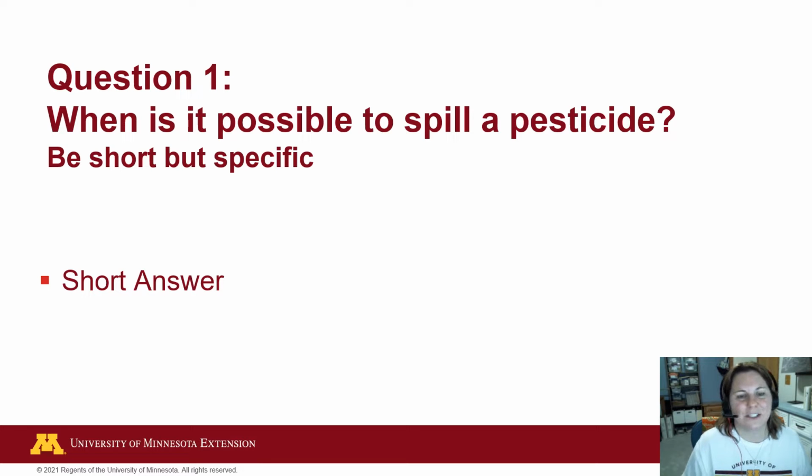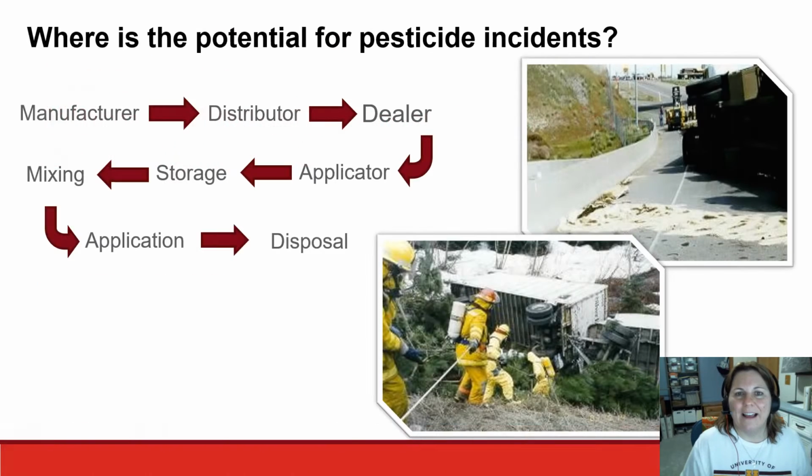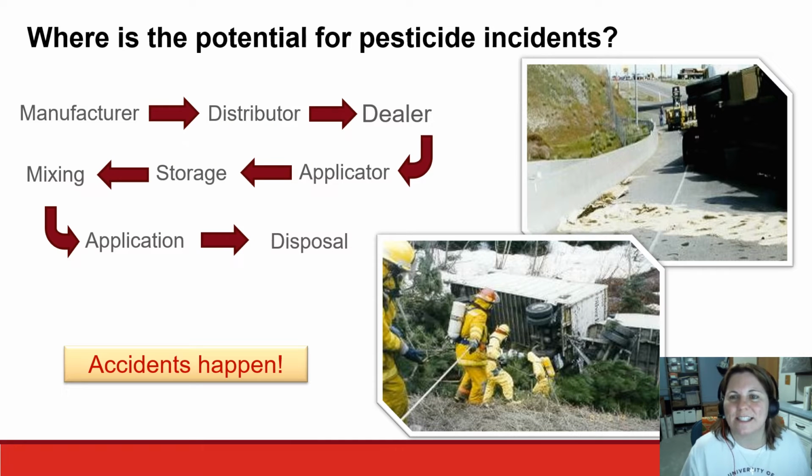All right, now let's look and see what we got. There is potential for pesticide incidents and accidents at any point in time during the distribution chain. So everything from starting with the manufacturer to sending those over through the distributors to the dealers. Once you get them as applicators, you put them in the storage, you start mixing in, loading them for your applications. Then you go out and make applications, and ultimately at some point you're going to be disposing of either product or rinsate. And so anywhere along this chain is where incidents and accidents can happen.